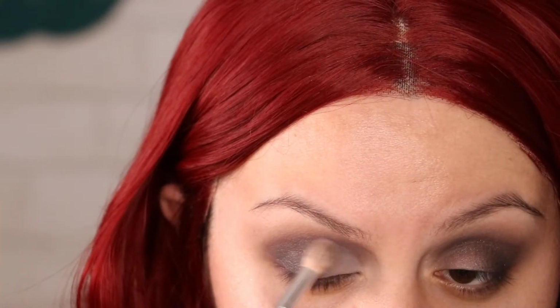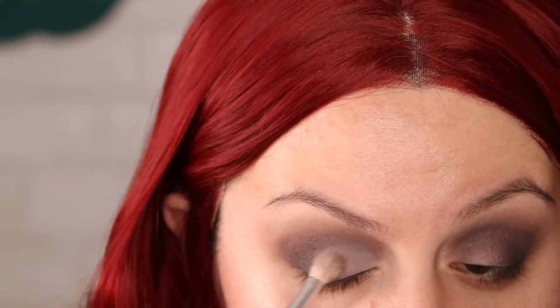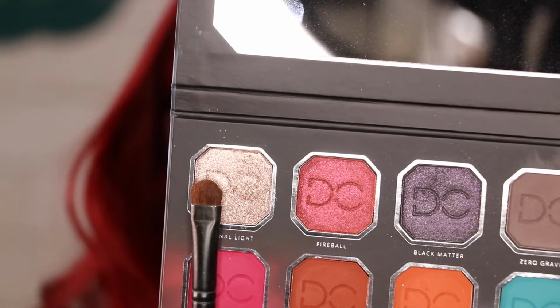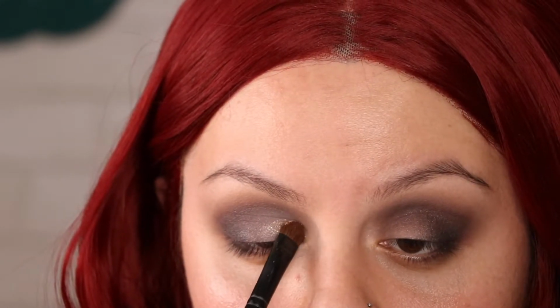Back with the JH35 brush, it has a little bit of that Black Matter color. I'm just blending this out. At the end, I want it to look like one. You see how that's looking real pretty. Now with a flat eyeshadow brush like this one, I'm grabbing Eternal Light, and that's going to be my eyelid shade. And I'm just going to tap this on.